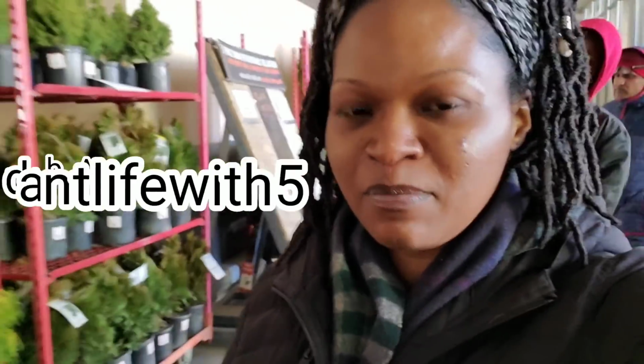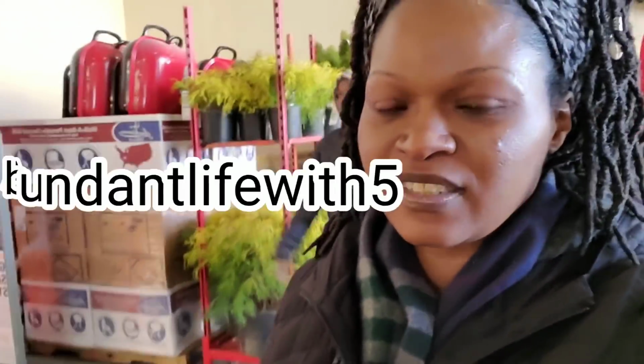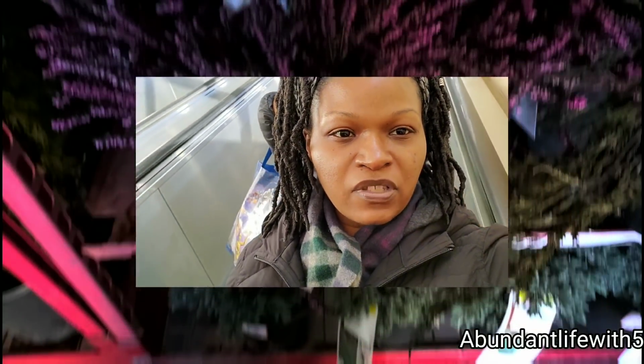We are in Home Depot. We are going to the garden section. Guys, they do not have their garden stuff out yet, so we're gonna look at some other stuff. These are the only plants that I see so far. Hopefully they have some inside, and we are gonna check inside.